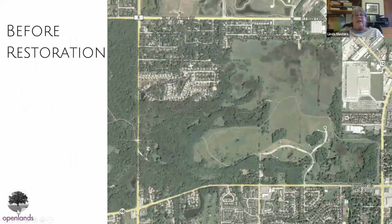So yes, this aerial. You remember the previous one, it was pretty farmed, pretty open. This is what the forest preserve looked like in 2005. You can see that the woodlands have filled in. The canopy has closed a lot. They actually planted a bunch of tulip trees in their so-called reforestation areas.